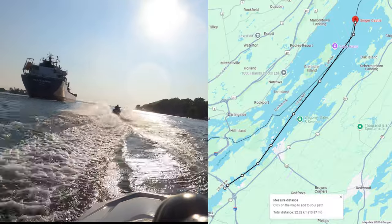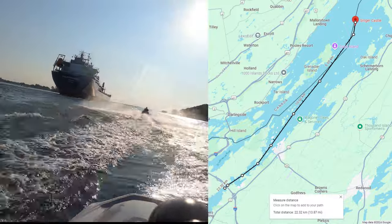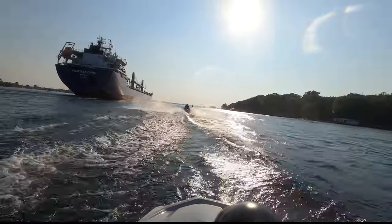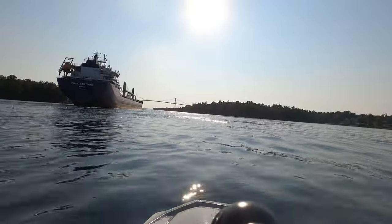As you can see on the map, I got there, Singer Island all the way down to the Thousand Islands Bridge. And that's where I actually caught up with her and I managed to get some great footage for you. So enjoy.